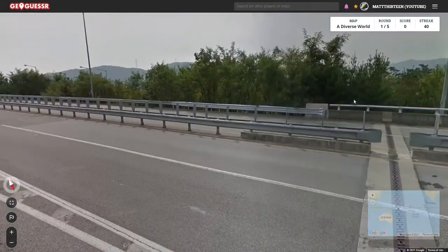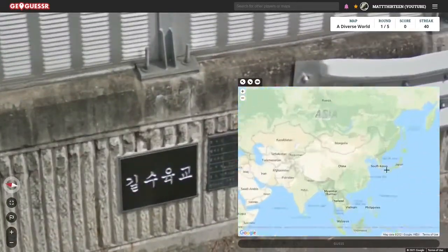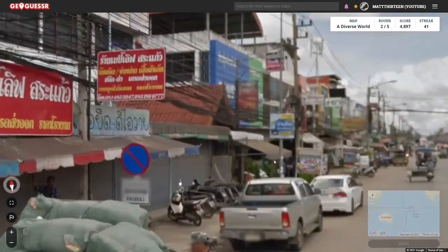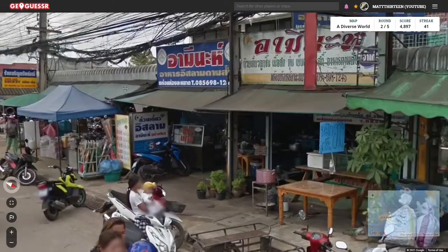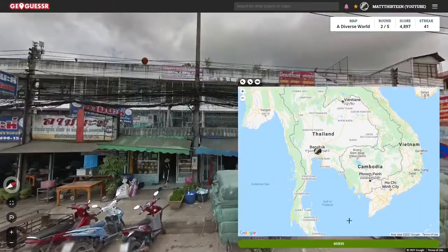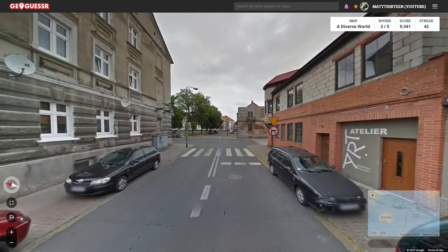Here, my initial feeling is South Korea with the type of road, and then we see South Korean writing. Here we have Thai script and left-hand drive. I'm not too confident on telling the difference between Thai and Khmer, so I generally hinge on the side they're driving on, as Cambodia drives on the right-hand side, and this happens to be very close to the border, but still Thailand.